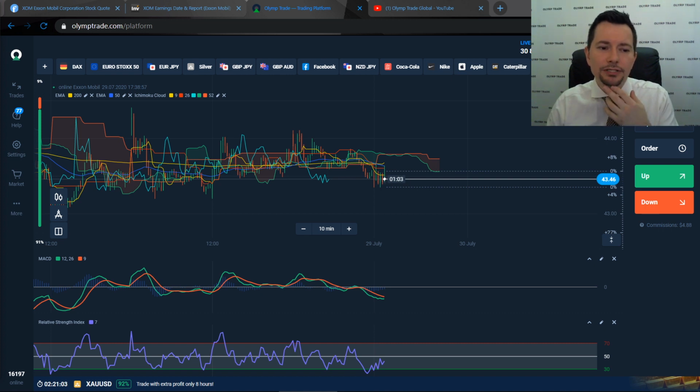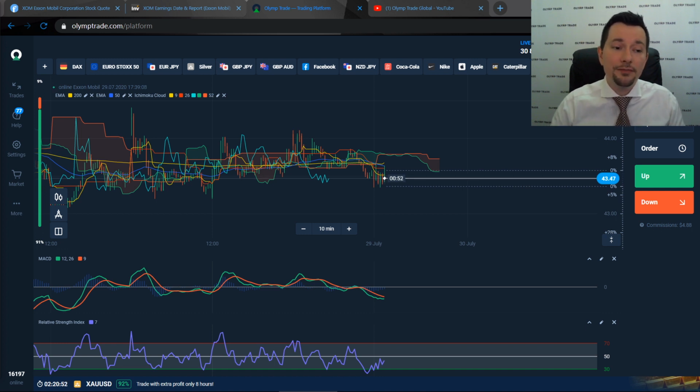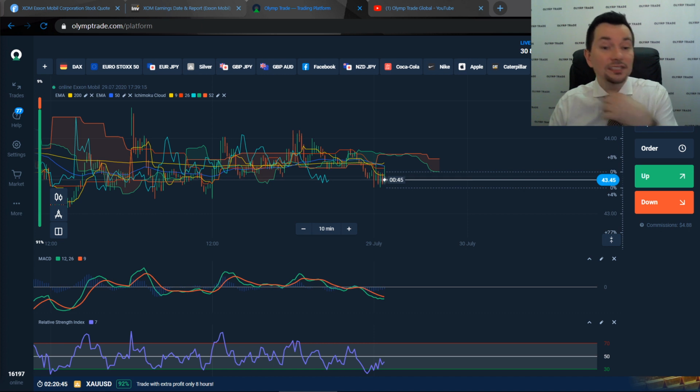Minimum deposit for a risk-free trade? You don't have to deposit anything to make that money. Improve your price action based on 15-minute time frame. Could be. The higher your time frame, the more reliable your signal is.